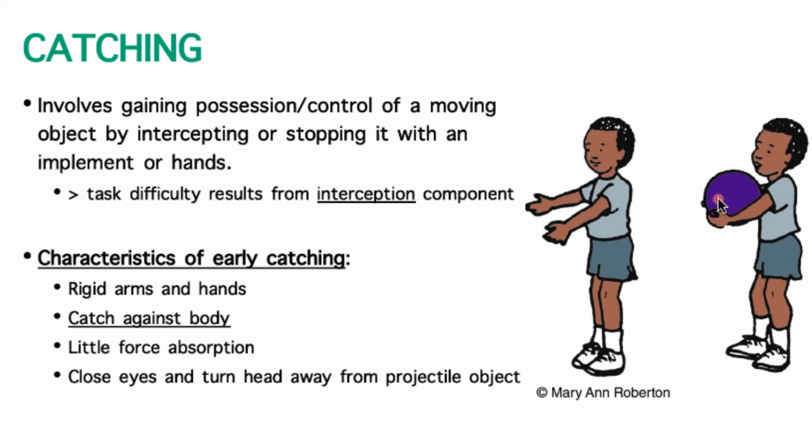Also typical of early catching is that the eyes will close and the head will turn away from the projectile object. This is more or less part of the startle reflex, which functions for protecting vital organs such as the brain. And our vision, we're very dependent on our eyes for a lot of things. So that's usually a resulting behavior, which can impact accuracy of the catch, because if they turn their head away, then they lose sight of where the object is in space.